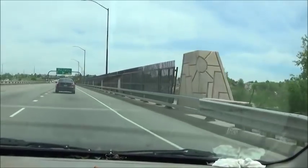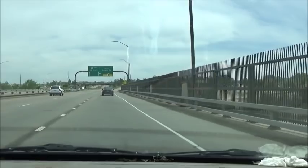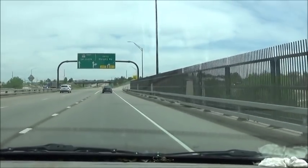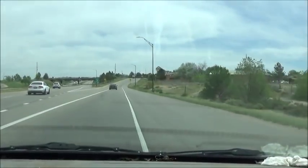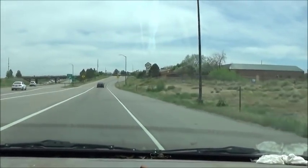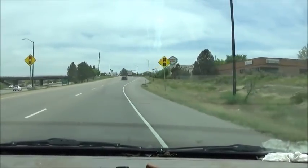All right. What do we got? Exit on the right to Road. All right. Exit, right? Yeah, because you're... Oh my goodness, what's the matter with you? All right, so now it's exit here. Oh, it's a double. It's 2 lanes, then it turns into 3. Okay, and then a right on this Jerry Murphy, turn right at the traffic light.